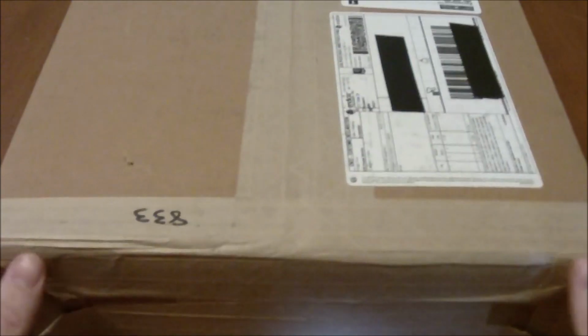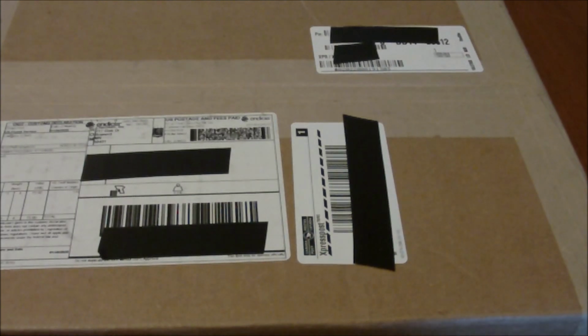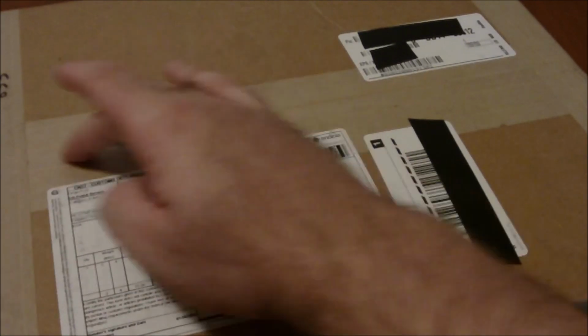All right, and then the last package we have here is sort of an interesting story. I'm pretty sure I know what's in here, and I just need to find my knife. I'll tell the story of how I actually ended up getting this once I open up the package itself. But they have the threaded packing tape here, so it looks like it's actually packed up really nicely.